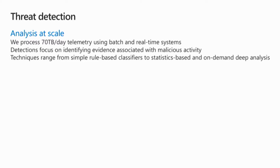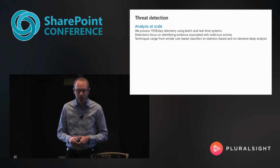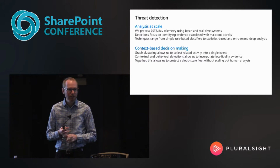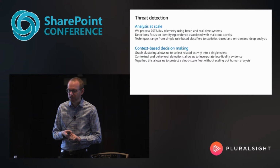And so a couple of points here to recap. First, the 70 terabytes a day that we process using batch systems and real-time systems, this is incredibly important for us to be able to make use of the telemetry that we get. We don't just want to collect lots of telemetry, say that we have it, and put it in a data lake somewhere and then never look at it. Instead, we've spent years and years and many engineer hours figuring out how to most effectively use this to protect your data. We want to help our engineers make the best decision they can in the smallest amount of time from the moment that they get an alert.